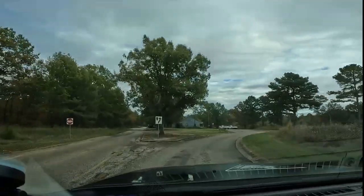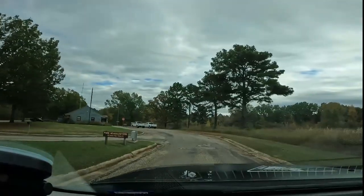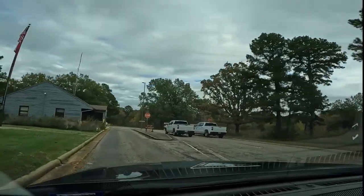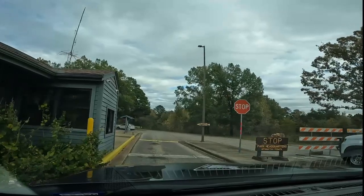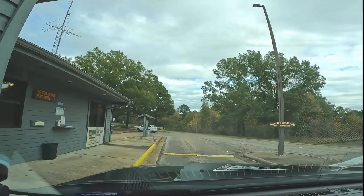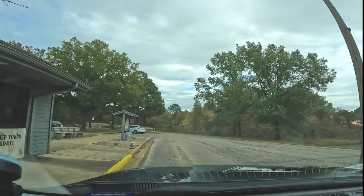Lake Bob Sandlin is located on Big Cypress Creek. It was impounded in 1977 with the construction of the Fort Sherman Dam. Lake Bob Sandlin is named after Bob Sandlin, a major proponent of the lake, who was a local businessman, civic leader, and president of Titus County Freshwater Supply District Number 1.